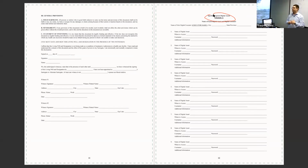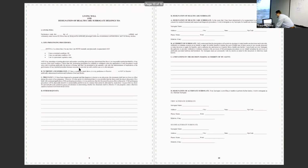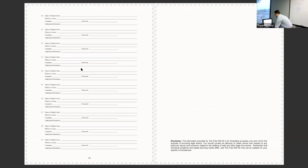So they can name all the websites that they visit. And I think there's about 25 spots that they can use as well for that. Let me make sure about that though. There's 19 spots they can use. So 19 different places they can use for that. So Schedule A is on the last page of the actual will.